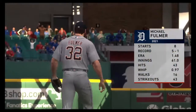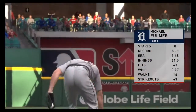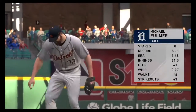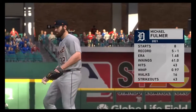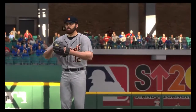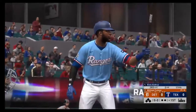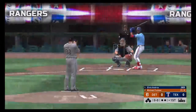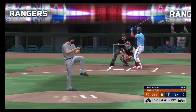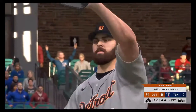Michael Fulmer is ready to go as he'll be on the mound for Detroit. Dan, any thoughts? Hey, one of the strengths of this guy is handling right-handed hitters. Right-handers coming into this game are hitting under .250 against this guy, so he's doing a lot of things right when the right-handers step into the batter's box. So digging in now, Elvis Andrus. He'll lead things off here in the bottom half of the first. Not the shortstop, Elvis Andrus. Here it comes now to Andrus. He'll start him with a fastball down and in for a ball, 1-0.